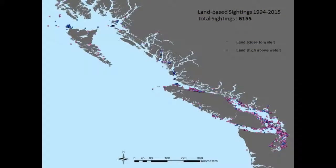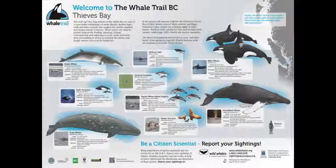So we created a steering committee, and a couple people who are actually here today helped us to create a list of sites where people were having beneficial land-based whale watching experiences. And also, we looked at Sightings Network data as well to see where people were already having these sightings from land. So once we had identified those locations, we moved towards creating panels like this.